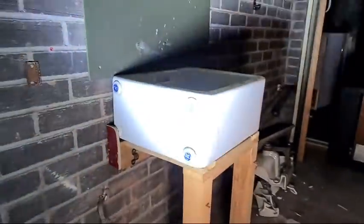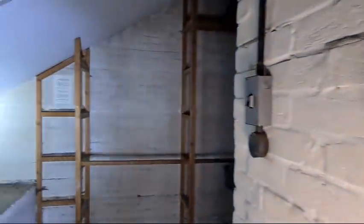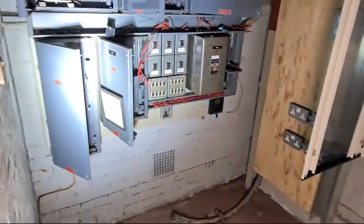Oh, we'll go down here. Bit of an old bell bottom sink type thing there. Just a little one. A bit of a storage area. Nothing too interesting in here. Power room.